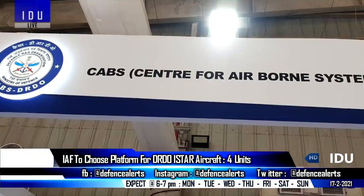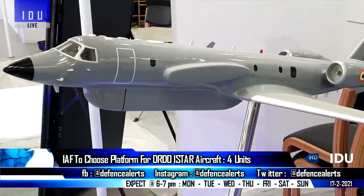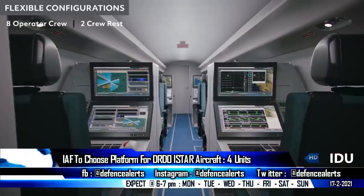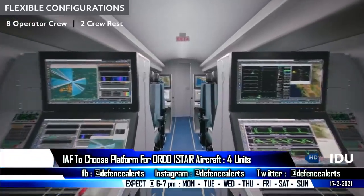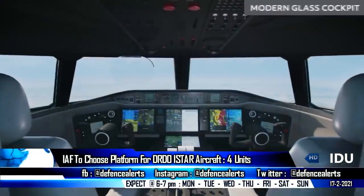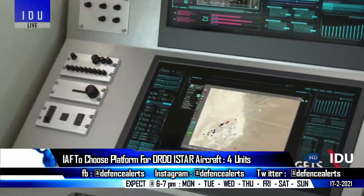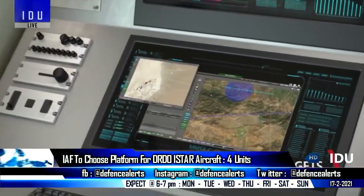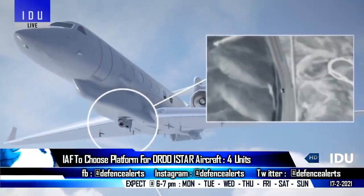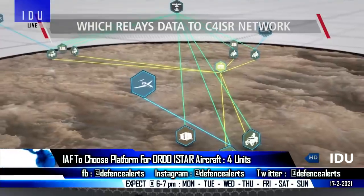The Center of Airborne Systems had recently displayed a model of Embraer EJ-145-based ISTAR, but the DRDO officials have said that the selection of aircraft will be done by the Indian Air Force, which can be the locally built C-295, Global 6000 platform, Gulfstream 550 platform, or the same ERJ-145 aircraft used for the Netra-MK2.